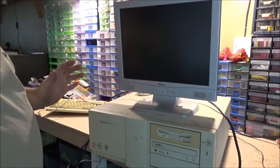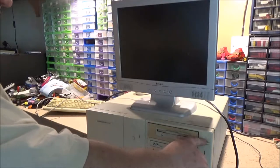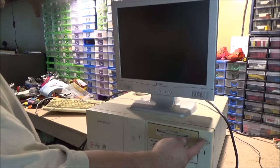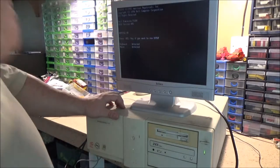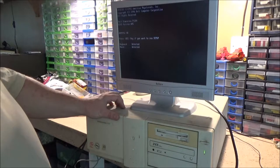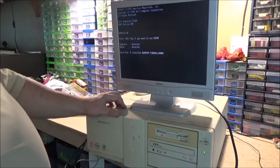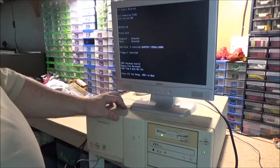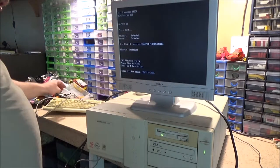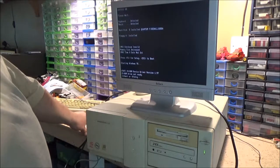Right, got everything plugged in, all turned on. This is the Dell Dimension P120T. It powers up. It's detected mouse and keyboard. I can hear a hard drive clicking in there. It's detected hard disk. I've got a Quantum Fireball in there. Just doing a floppy disk drive seek. F1 for setup, escape to boot. Starting Windows 95. Will it? It'll be amazing if it starts.